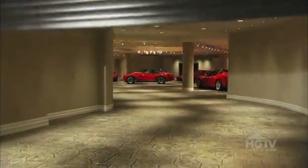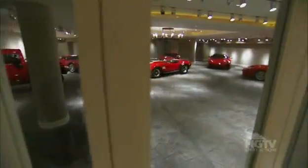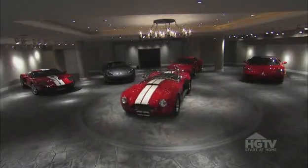In order to build the auto gallery, the owner had to do extensive excavation. He had to bring in the largest crane in Arizona to take out these huge boulders. One of the incredible features of this auto gallery is the turntable.